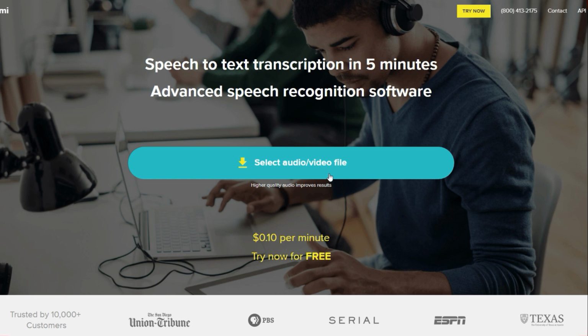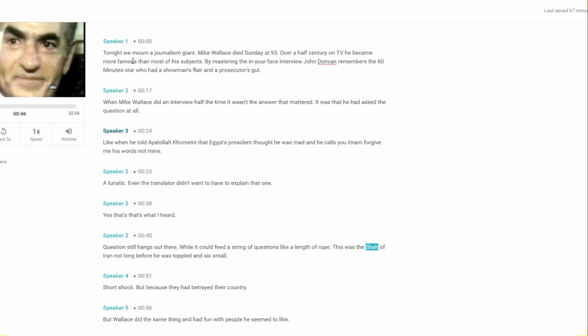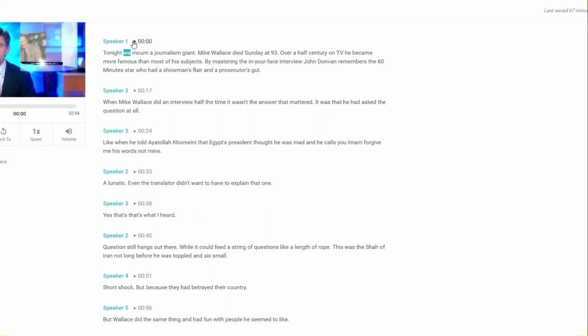Now, because it's automated, it's a much cheaper option. So that means you can use this to create a draft, and then from there you can edit or fix whatever mistakes from that automated transcription. And you see some of the examples that they have. You click on it, you can see how it works.